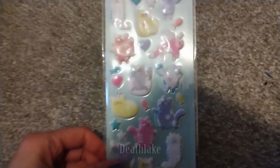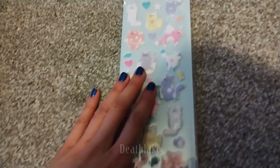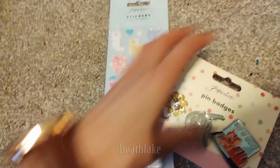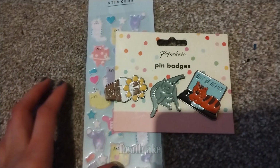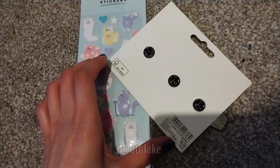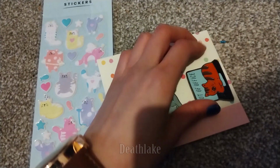Unfortunately this year Paperchase didn't have a £5 birthday voucher because they're going into administration, but they did go to 50% off. So these both were 50% off. So this was originally £6.50 down to £3.25. So it's little cat badges.